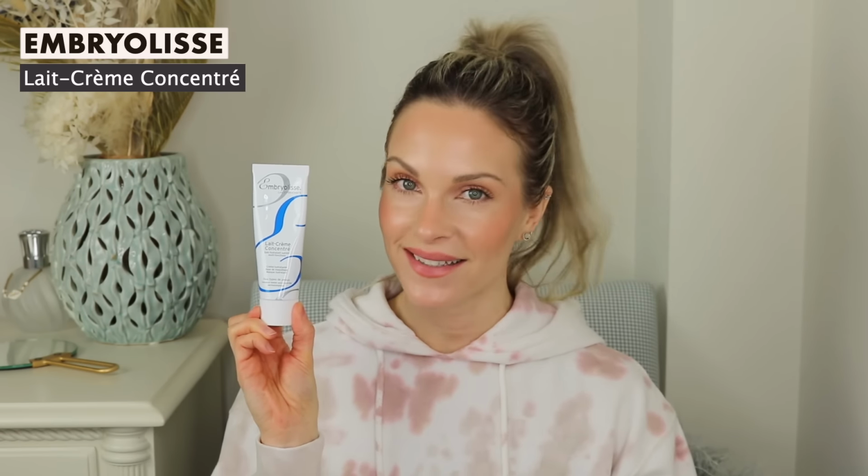The next product is by EMBRYOLISSE, and this is one of my go-to creams to give my skin that dewy, glowy complexion. Yes, this is the other product that I have on my skin right now, and as you can see, it's shining through my foundation and my makeup, giving that youthful appearance. And I also have that polyglutamic acid on my skin as well. But even if I'm not using that polyglutamic acid, this will still give my skin the same effect. It will still look this glowy and this dewy.